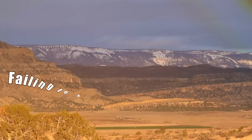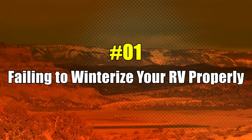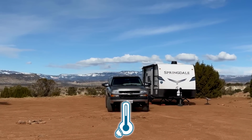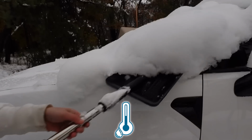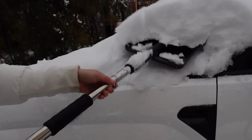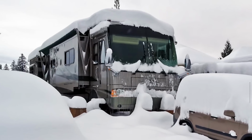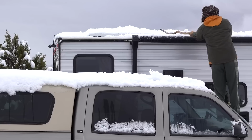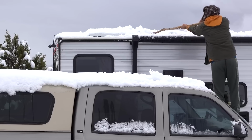Let's get rolling. One of the most expensive mistakes RV owners make is skipping proper winterization. When temperatures drop below freezing, water left in your RV's plumbing system can freeze and expand, potentially causing thousands of dollars in damage to pipes and fixtures. Fortunately, protecting your RV for winter is straightforward if you follow these essential steps.